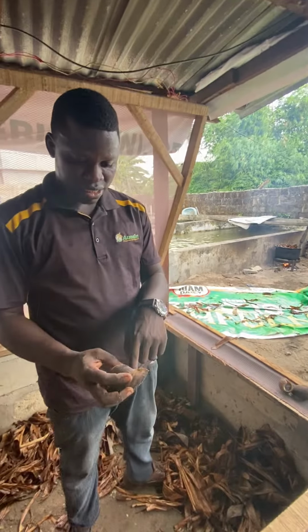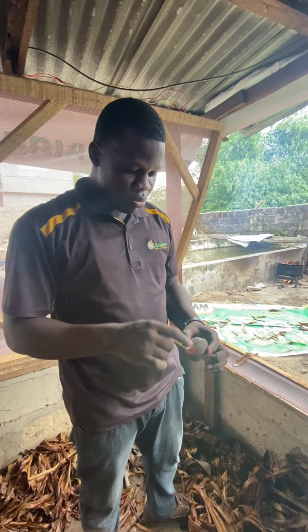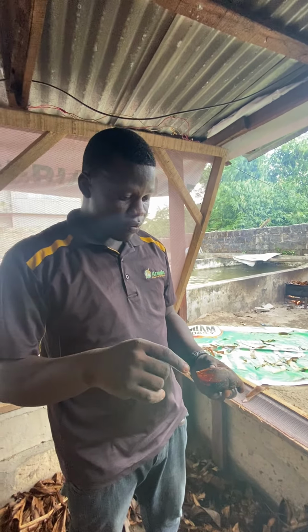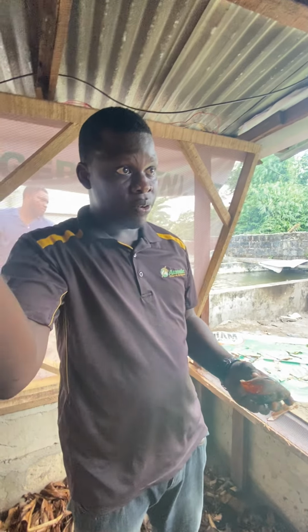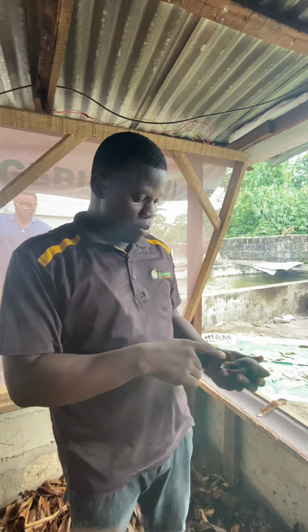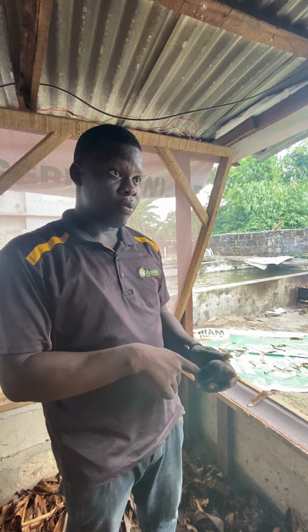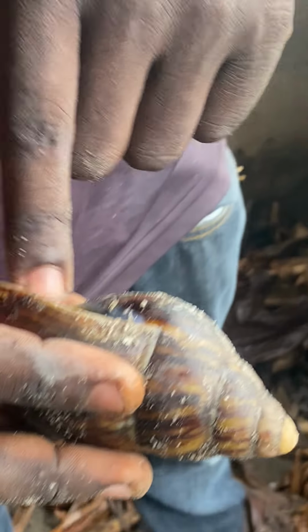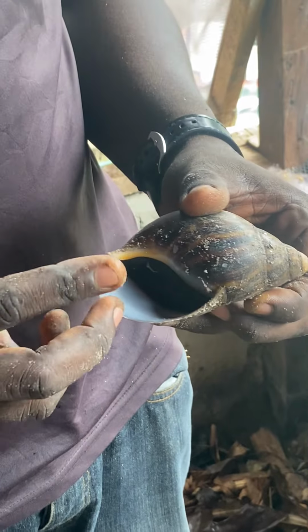Another thing again, there's what we call snail slime. It's a liquid substance inside the snail. So the slime is being used in the beauty and cosmetic industry, even the pharmacy industry. Those who work in the pharmacy make use of the snail slime for drug production. So the slime can be used in the beauty and cosmetic industry, and it's also used to produce drugs for man.